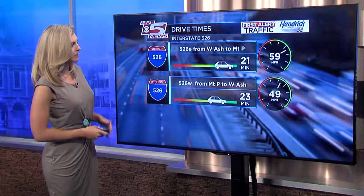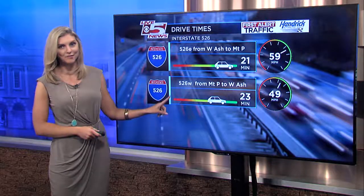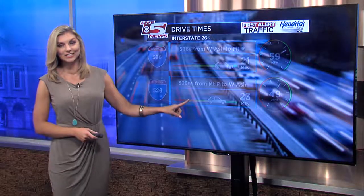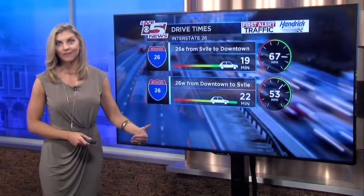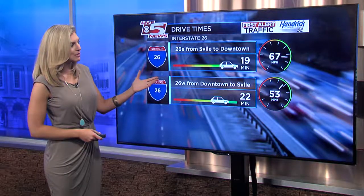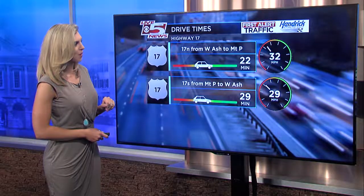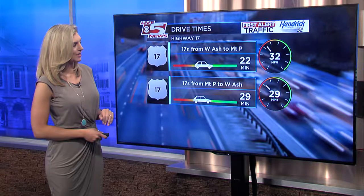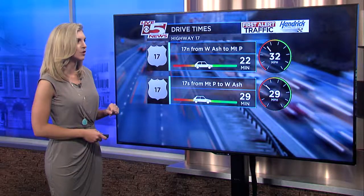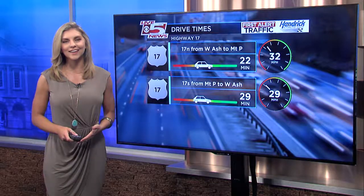And you can see it on the drive times as well. 23 minutes to get from Mount Pleasant to West Ashley going westbound on I-526. And this number yesterday was around 117 minutes before the traffic completely stopped. Here's a look at the I-26 drive times, around 20 minutes in both directions, looking great on I-26, depending on which way you're headed there as well. And the slowest going southbound for Highway 17, just under 30 minutes to get from Mount Pleasant to West Ashley and 22 minutes in that northbound direction. Of course, get out on the roads now before more people get off work, and be careful out there.